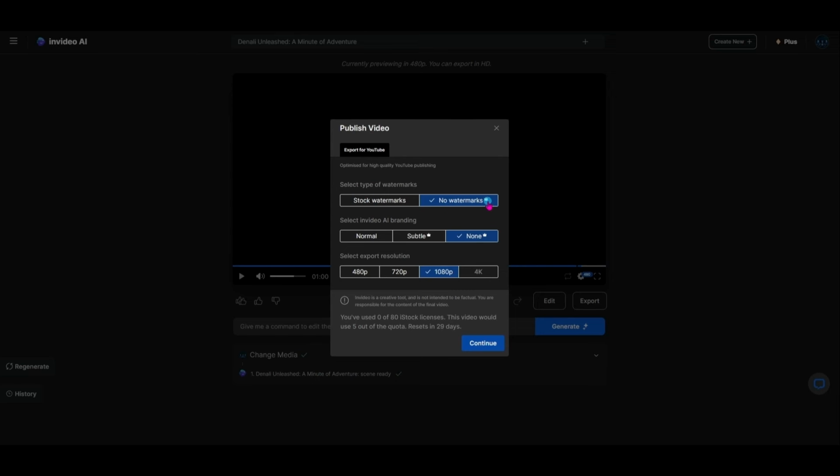Because I'm on the premium plan, you see that little crown next to it? That means that it is a premium feature, so I want no watermarks on this. And you can select whether you want to have the normal Invideo AI branding, a subtle version of the Invideo AI branding, or none. So I'm going to go with none, and then for this one I am going to do 1080p on the export resolution. And then all I have to do is hit continue here.